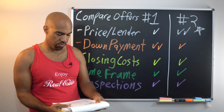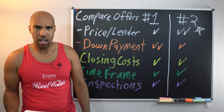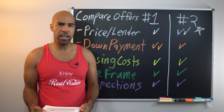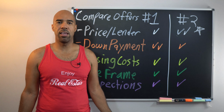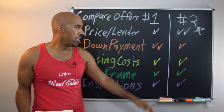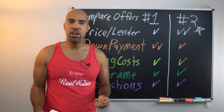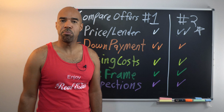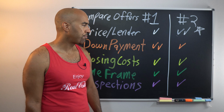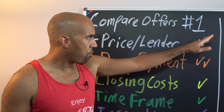So offer number two, they are bringing a down payment of roughly $13,000. So they got a check that they have a down payment, right? I would feel a little uncomfortable if somebody was buying a $350,000 house with no down payment. You got nothing in the game. You got no skin in the game, right? So offer number one is a little stronger regarding the buyer having skin in the game. That makes me more comfortable that this person is ready, willing, and able to buy. So they got two checks here. So far, we're almost equal in offers.